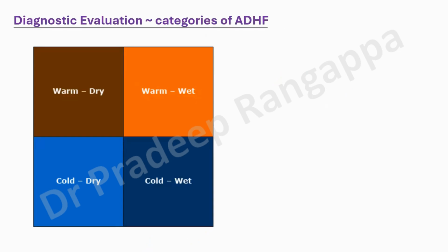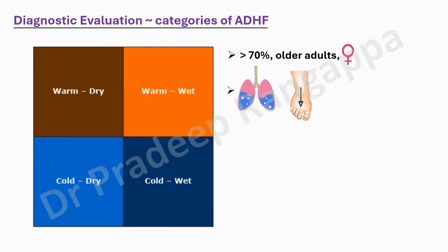And they have categorized acute decompensated heart failure into this checkerboard situation as warm dry, warm wet, cold dry, and cold wet. What we commonly see is the warm wet or cold wet. The warm and wet tends to occur most commonly in older adults, females. More than 70% of them occur in older adults. And this is typically more like heart failure with preserved ejection fraction. They come with pulmonary edema, and their propensity to have pedal edema is lesser in warm wet.